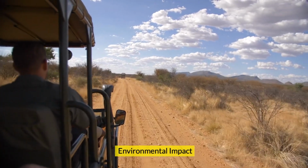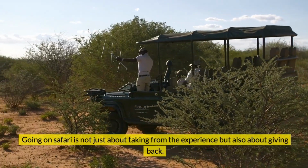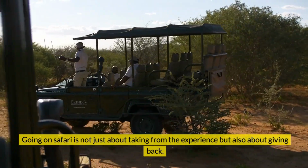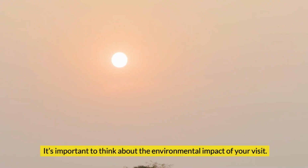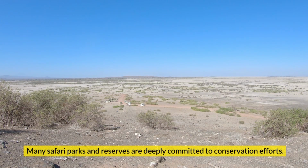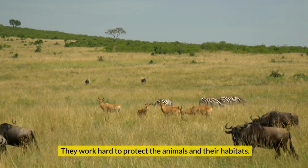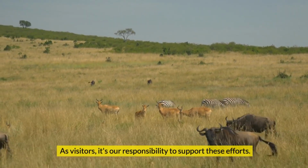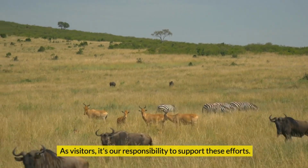Environmental impact. Going on safari is not just about taking from the experience, but also about giving back. It's important to think about the environmental impact of your visit. Many safari parks and reserves are deeply committed to conservation efforts. They work hard to protect the animals and their habitats. As visitors, it's our responsibility to support these efforts.